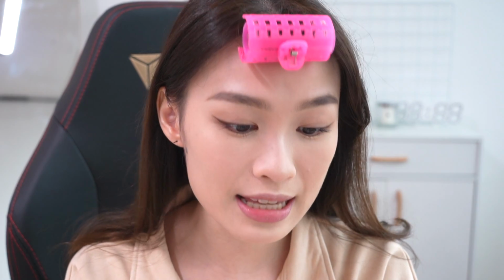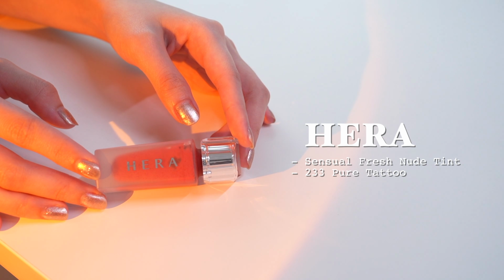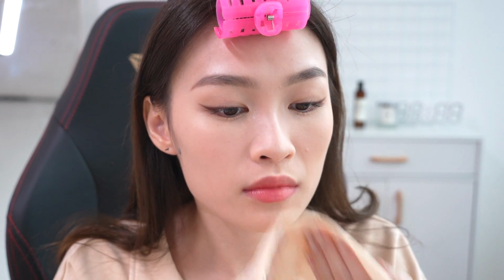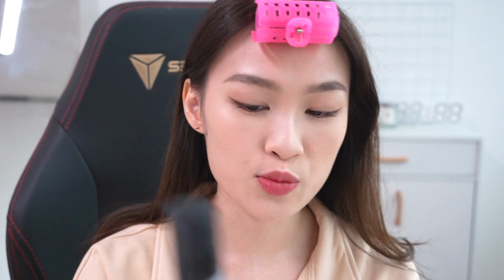I will move on to my lips. Recently, I've been loving this lip product. I am using it almost every day. This is the Hera Sensual Powder Matte Tint, Coral Orange shade. It looks very vivid now, right? But I'll use my finger to blend it out and then remove the excess. Now it looks very natural and it's tinted into my lips, which is perfect so it doesn't transfer onto my mask. Okay, of course, to end off, we need another spray of the Hera Makeup Fixer.